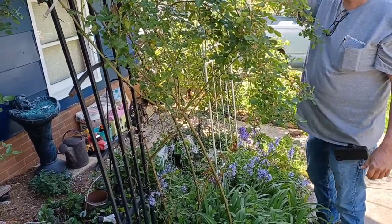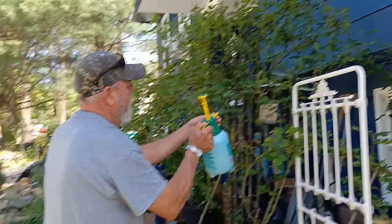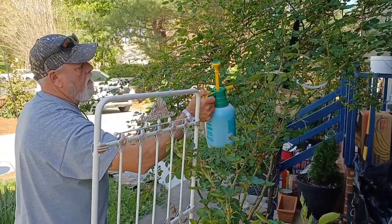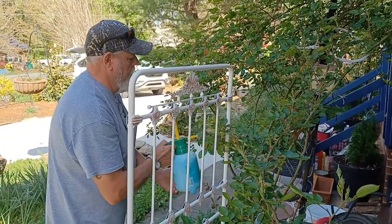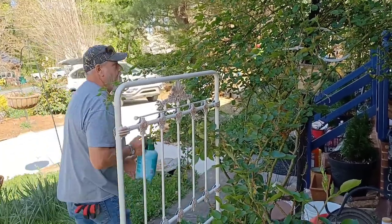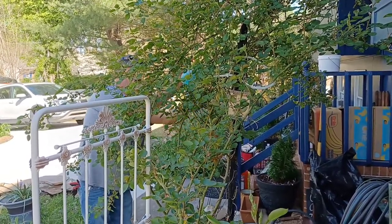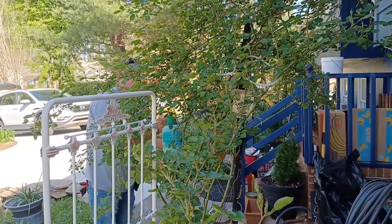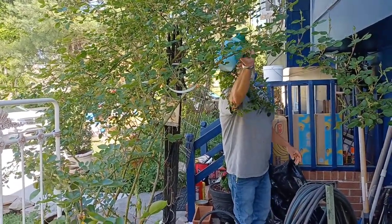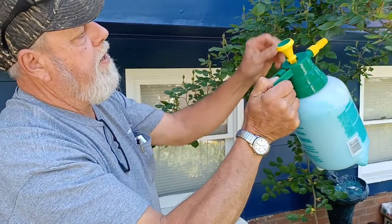He starts at the top and goes down to the bottom. I'm trying to put it to a mist, honey. You want to mist it real good underneath. Oh, okay. Yeah, coat it thoroughly up underneath, and the top. I think we have about 4 of these rose bushes we have to spray like this. Get up underneath it.